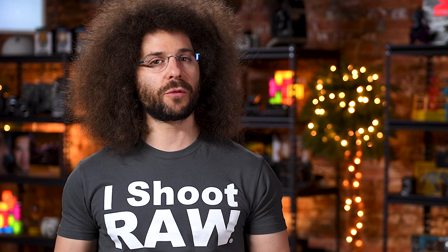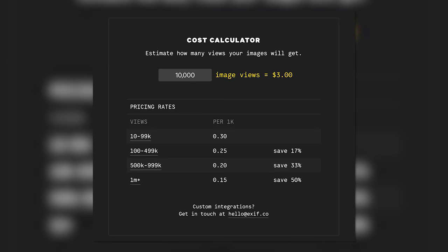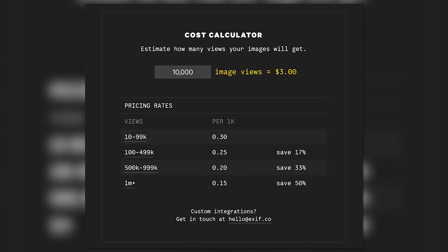Now, the service is free to sign up for, but not necessarily free to use. It's priced on a per 1,000 view basis, so it will cost you roughly $25 every 100,000 views, and the price drops the more views you get. Would you pay for this service? Let me know down below.